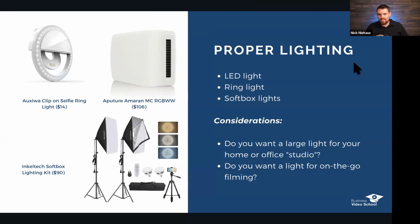The last one I'll mention here on the screen is the Inkletec Softbox Lighting Kit. In terms of beginner level softboxes, this is probably the most affordable setup that I've found so far. And that's been an interesting part of the pandemic, is that more and more video equipment has hit the market during that period. And some of it is cutting edge in terms of its quality versus its price. So $90 all in. Here's everything you're going to get.